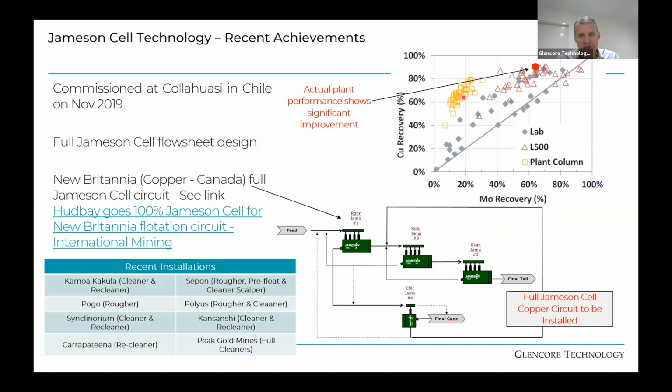The main key here, if you look along the bottom, is the moly recovery. The columns were getting around 20% recovery, and you can see the Jamesons up almost close to the 70% mark. So a huge improvement in the moly recovery. Even in the copper, you can see it's around 80 and is now up around 90%. So some really good improvements from installing that in that application.